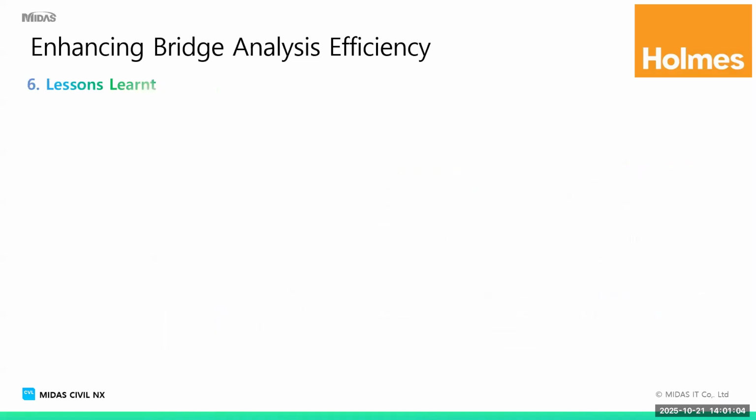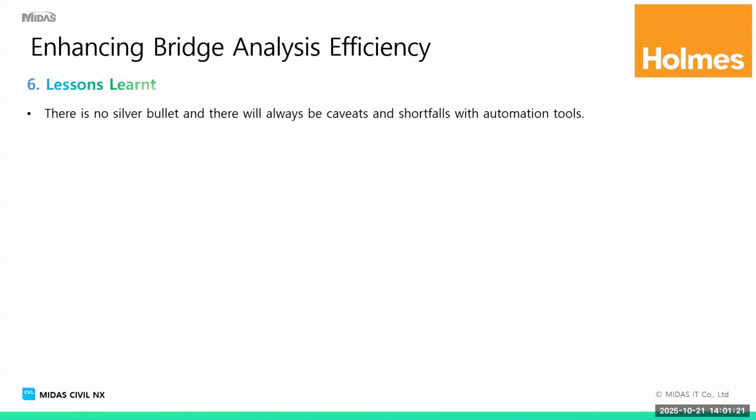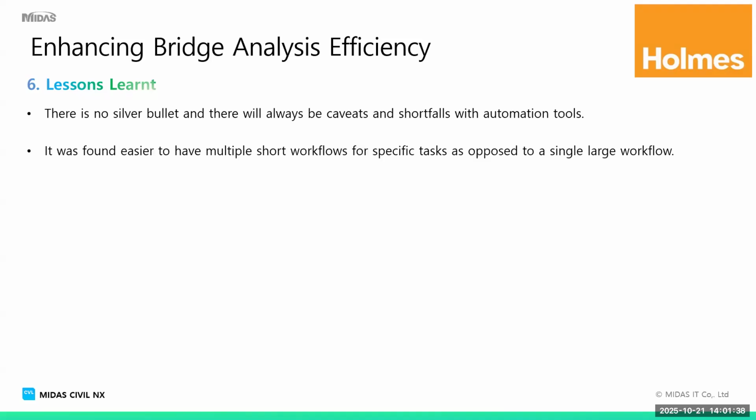So I guess from my side, a few lessons learned through the process of using these tools. And look, I'm still learning. MIDAS is developing on a daily basis, and they are bringing new and smarter tools with the innovation. And again, like I said earlier, there's no silver bullet. Yes, workflows make it better, but there's always going to be caveats. There's always going to be a missing thing here or there, but we have to be flexible to find better ways of doing it.